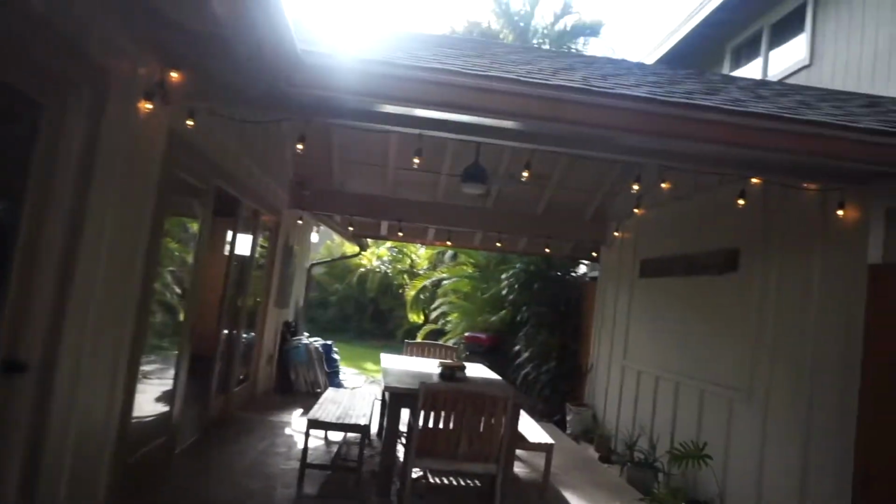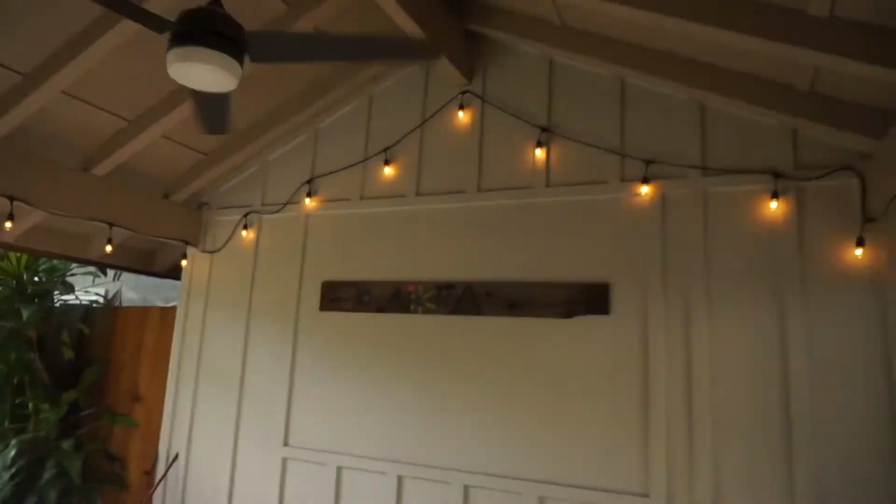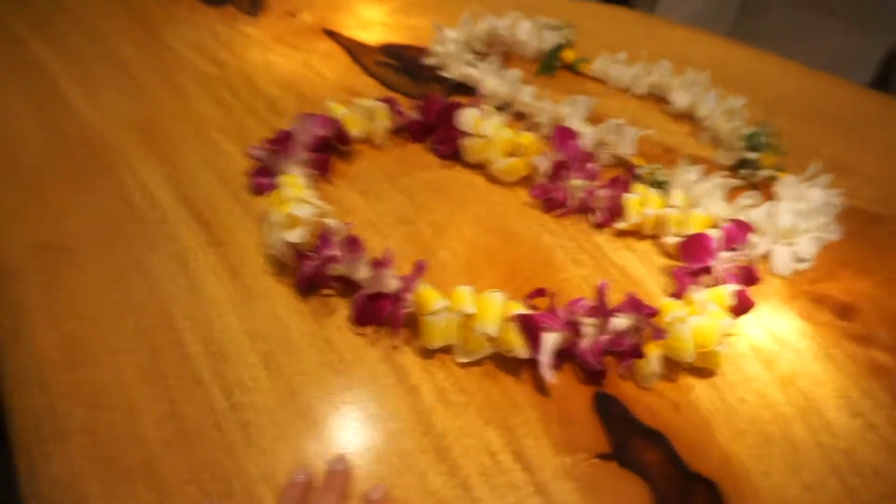See, but we're gonna do a quick little tour. I'm gonna do a full Airbnb tour shortly, but I'll show you sort of what it looks like. So this is what it looks like when you come in. So cute. Got a little table right here, little lights, and then this is the kitchen. Little woodsy table.